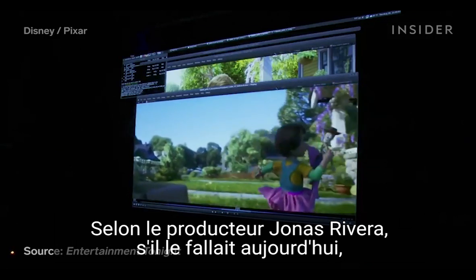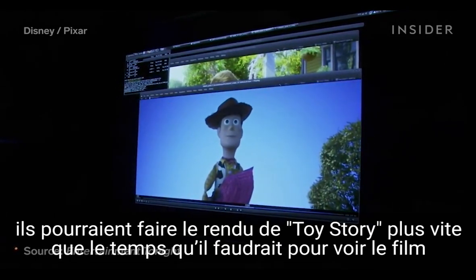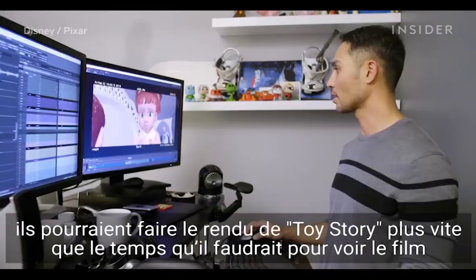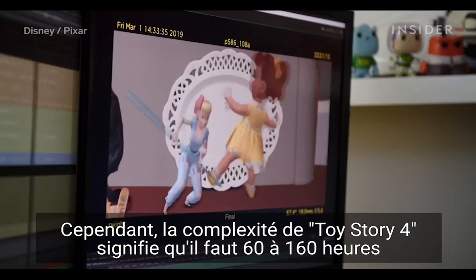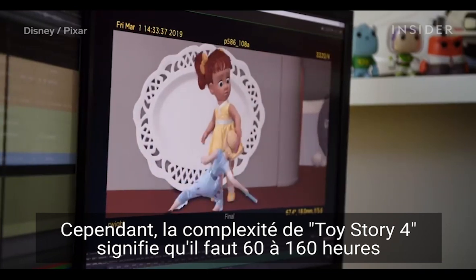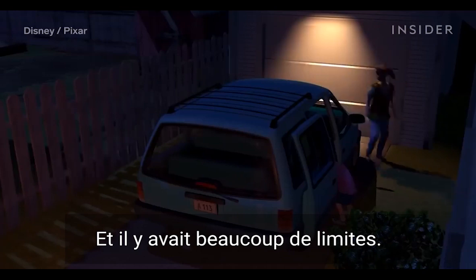According to producer Jonas Rivera, if they had to today, they could render Toy Story faster than you could watch the entire movie. However, the complexity of Toy Story 4 means it can take 60 to 160 hours to render one frame. And there were a lot of limitations.